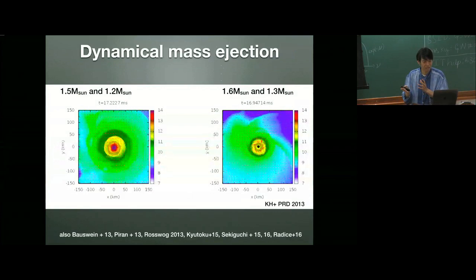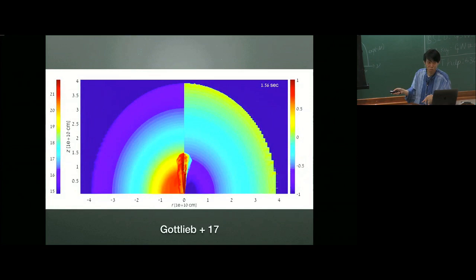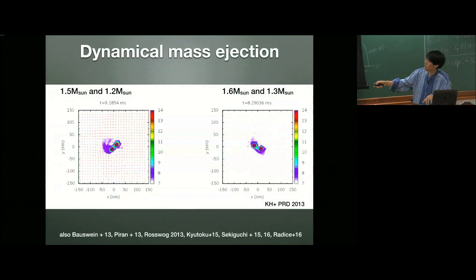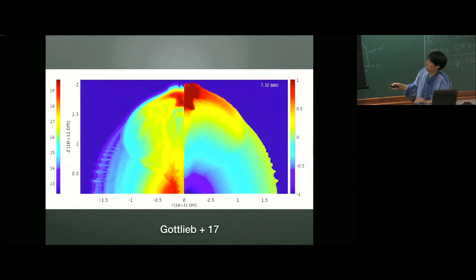And then after this mass ejection, we expect some jet formation. So now I can show you some jet propagation. This is the ejecta produced at the merger. It is also expanding. And at some time, the jet is injected. It's very quick.